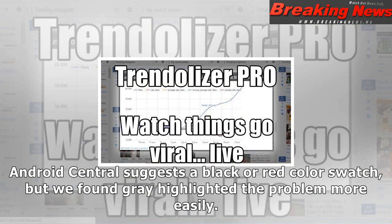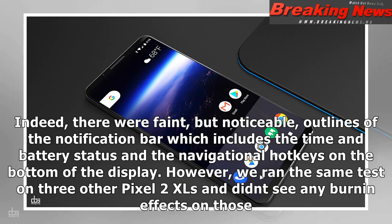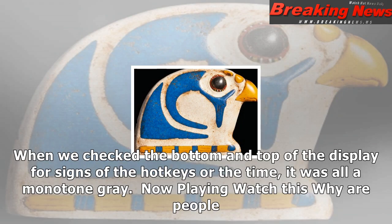Indeed, there were faint, but noticeable, outlines of the notification bar, which includes the time and battery status and the navigational hotkeys on the bottom of the display. However, we ran the same test on 3 other Pixel 2 XLs and didn't see any burn-in effects on those. When we checked the bottom and top of the display for signs of the hotkeys at the time, it was all a monotone grey.